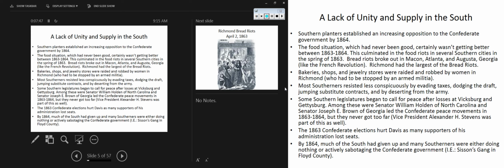So we have really a lack of unity and supply in the South. There's a lot of opposition against the Confederate government by 1864. Internal problems, local and state governments are sparring with the Confederate government. The food situation had never really been that good, and now it was in really bad shape. We'd seen bread riots in 1863 in cities like Macon, Atlanta, and Augusta, Georgia, sort of like the French Revolution.